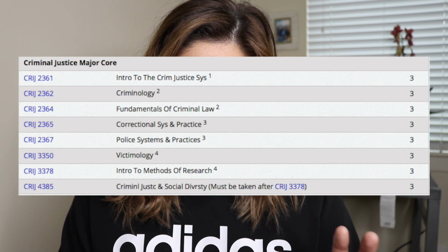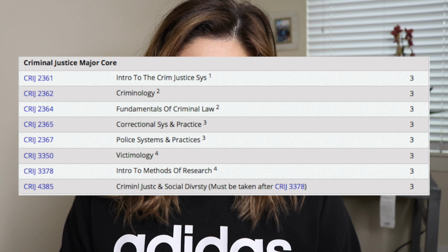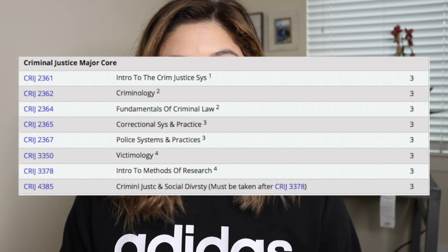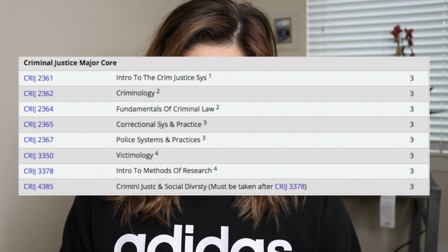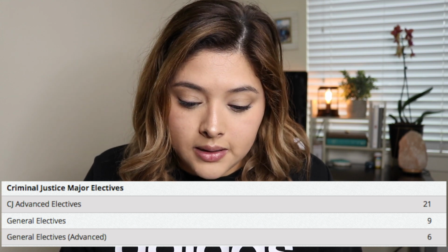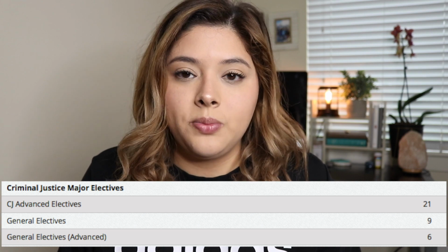My major core requires 24 hours out of the 120 hours of the degree. So I took Intro to Criminal Justice, Criminology, Criminal Law, Correctional Systems and Practice, Police Systems and Practice, Intro to Methods of Research, Criminal Justice and Social Diversity, Victimology, Terrorism, Gender and Crime, Police Management and Supervision, Offender Rehabilitation, Law and Evidence, and the Juvenile Justice System.